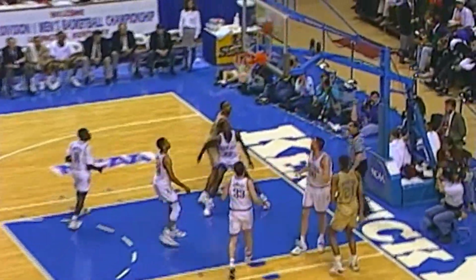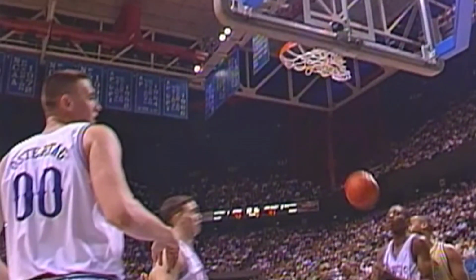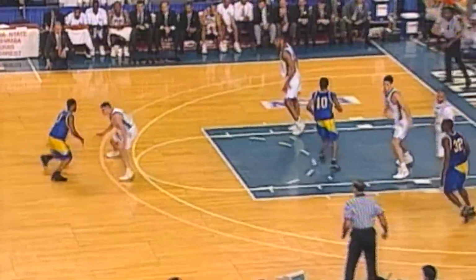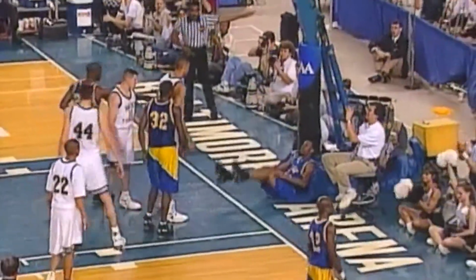LaRue gets it in low to Duncan. Foul basket good. Ostertag was on him, and Tim Duncan. Now don't forget, this guy's approximately 7'2" that he's shooting against. Now let's take another angle of it. It just doesn't look like a good shot, but he's draining them. Been back there on the spot. That was an excellent pass. Here's Jamal Gray, swatted away by Duncan.